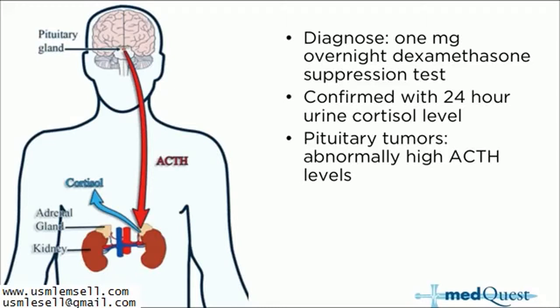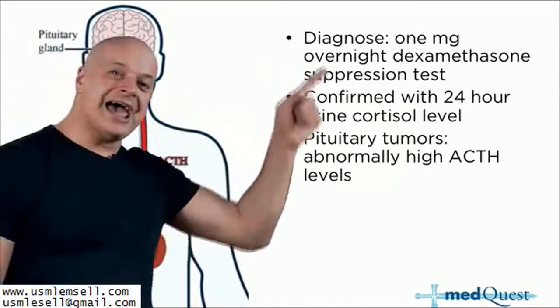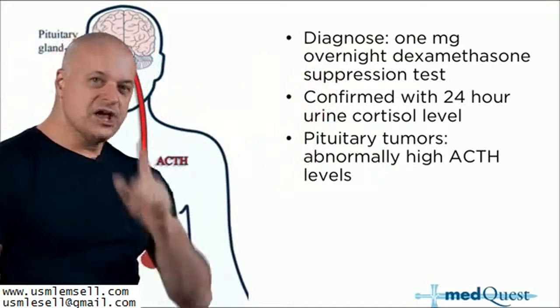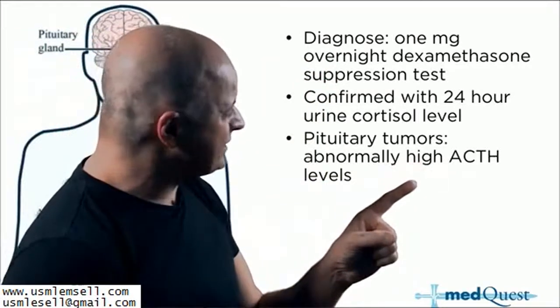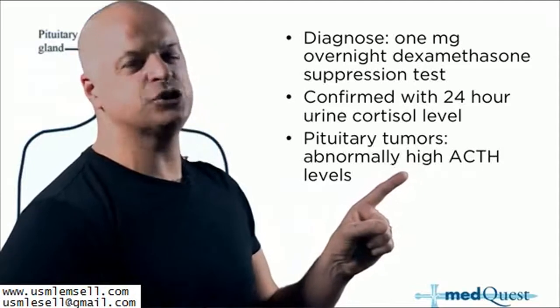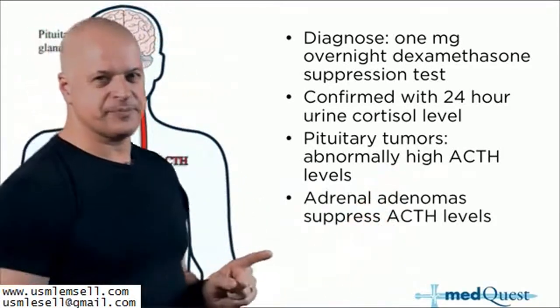So first you want to say, does this person really have hypercortisolism? Let's see if they really have hypercortisolism. And that's why these first two tests are to see if you really have hypercortisolism. But it doesn't tell you where it's from. The first test to determine the etiology is in fact the high ACTH level. The high ACTH level tells you it's a pituitary problem.